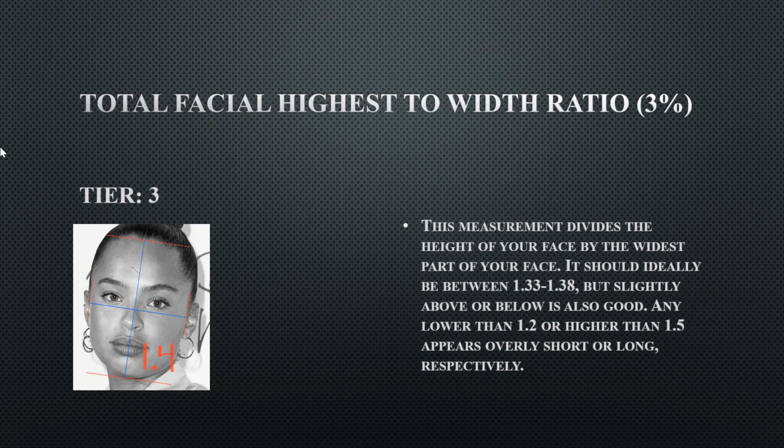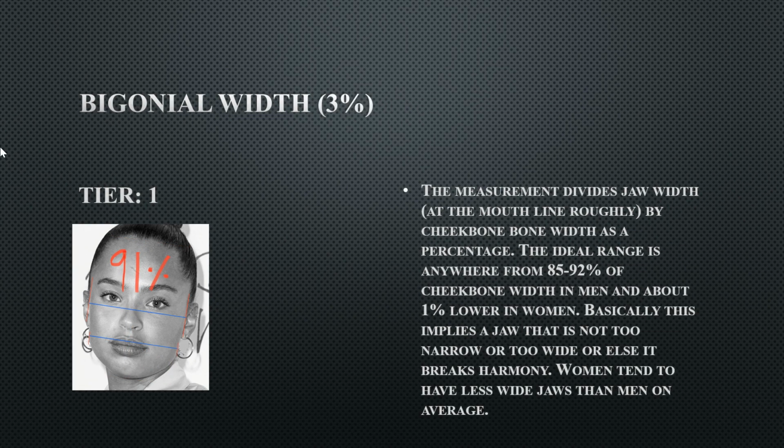Her total facial height to width ratio is a tier 3 at 1.4. This means that her head length is a little bit on the longer side. So it might not seem like that because she is more of a high body fat percentage, but you got to also remember that she does have a very long forehead, so that kind of contributes to it. Her bigonial width is 91%.